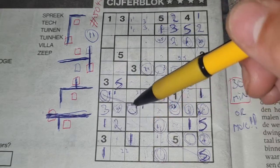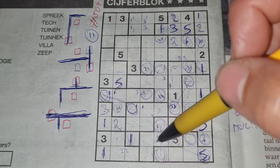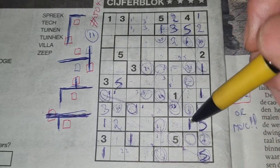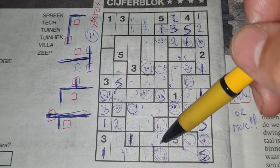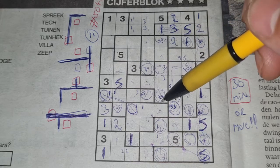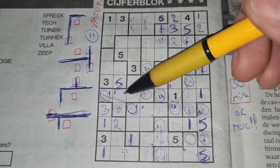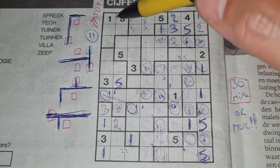Well, these two boxes can be a 2, so the 2 should be in one of those 3 boxes. That means that this box cannot be a 2, so the 2 should be in one of those 3 boxes. Difficult. It's not the solution. If I have a 2 here, then this box should be a 2. Come on.